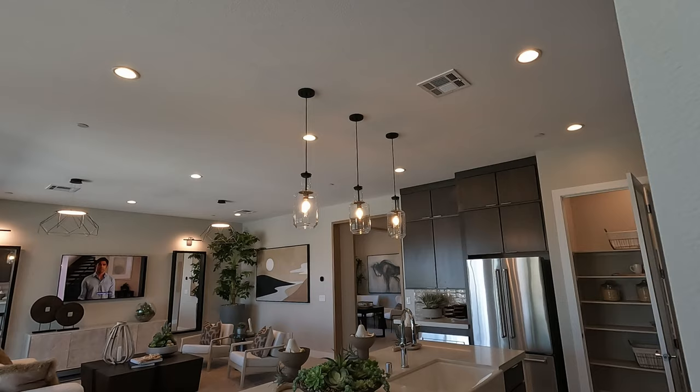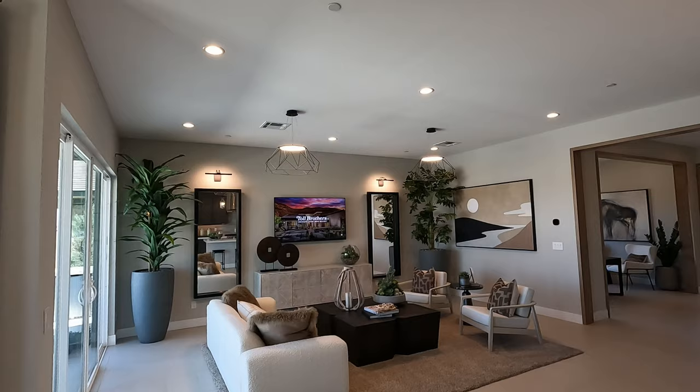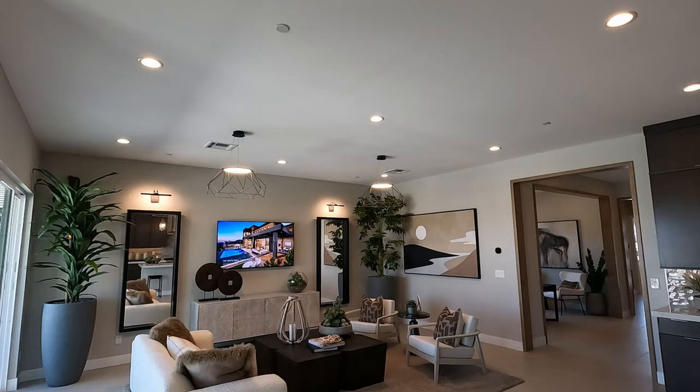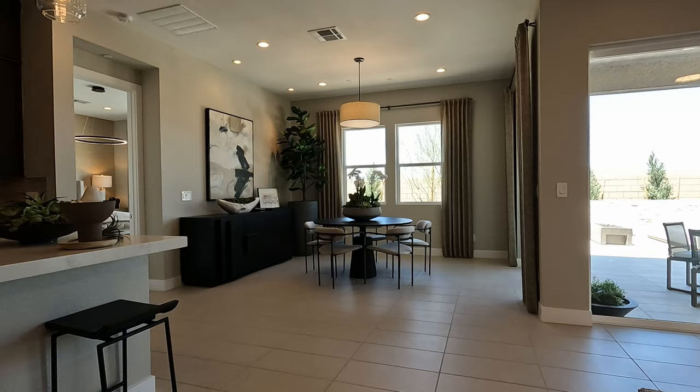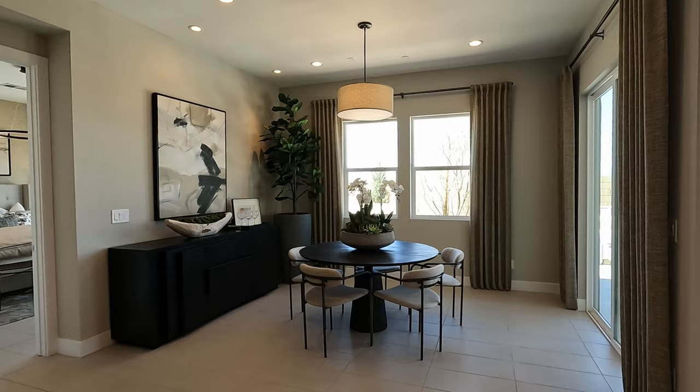They've also added a 4-pack with the chandelier pre-wire in the living room, 2 of them to be exact. Actually, we're looking at a 6-pack of LEDs and 2 chandelier lightings. How did I even miss that? Now here you do have the option to upgrade to the center slide glass door, and she is a beauty. Here to the left, we do have our casual dining. It's about 13.9 by 10. Great space.